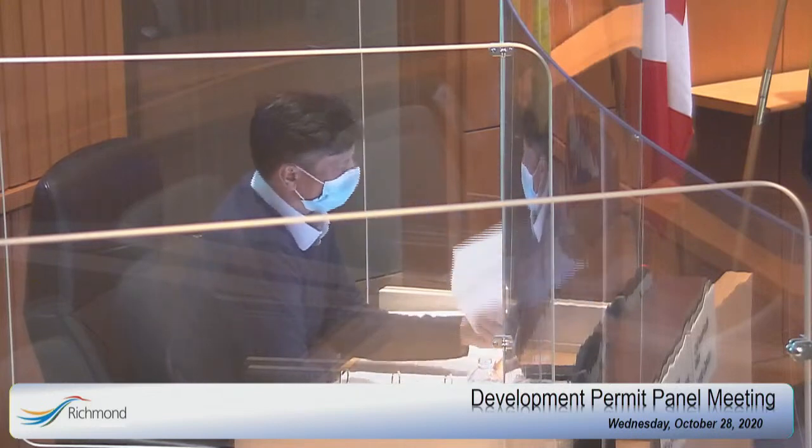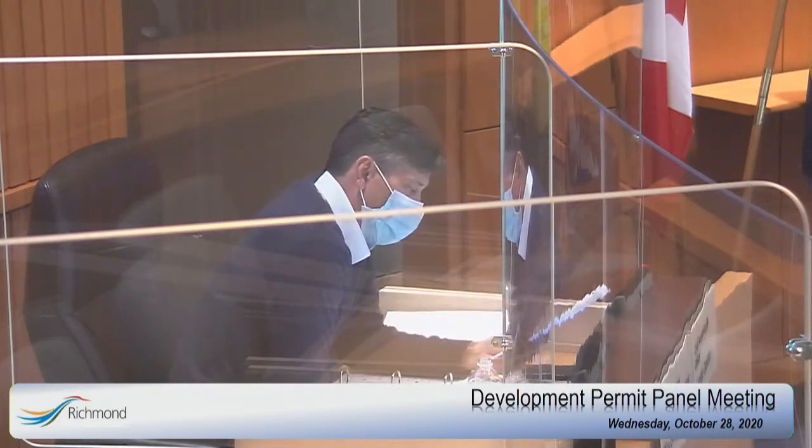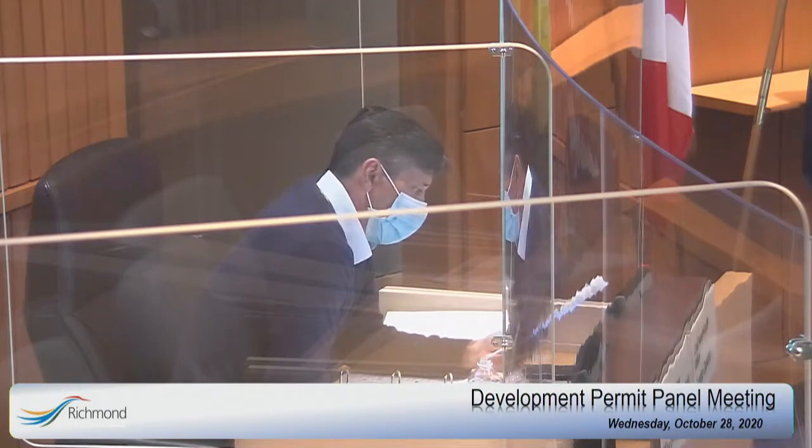Last concern noted relates to potential sight lines at the corner, and I can confirm that the proposed development does meet the city's traffic bylaw as it relates to sight lines at the corner.